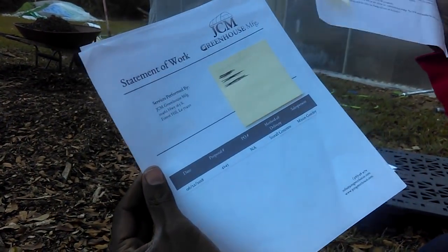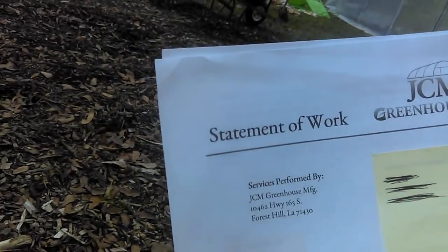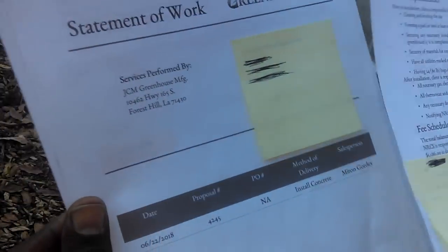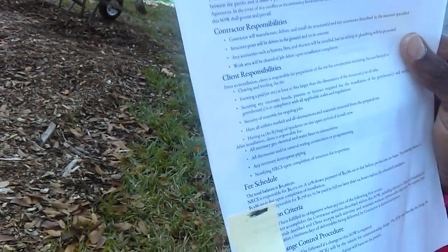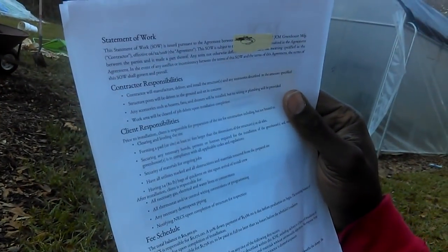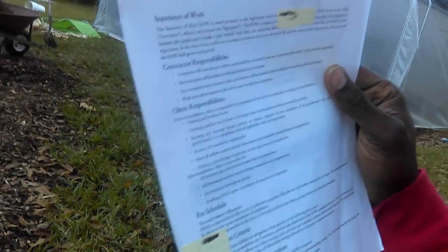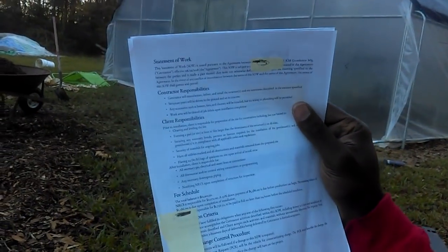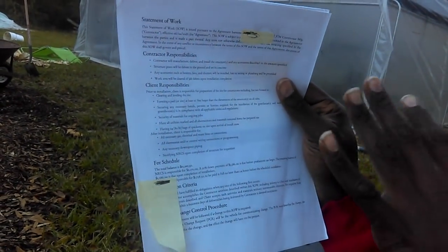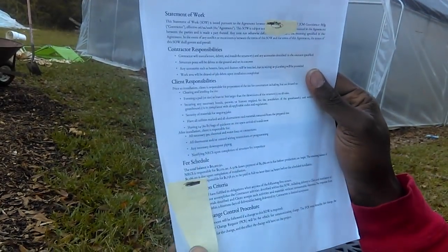All right, so here, I just got this. This is a statement of work from JCM, and it's just showing what they're doing, right? So statement of work, effective. We signed this 6/22/2018, and I think we started the process back in January. On one of our papers, I had a signature for January. We actually started this way back in 2017 when we first got started.